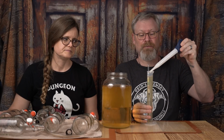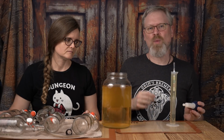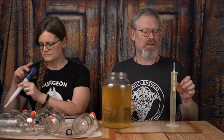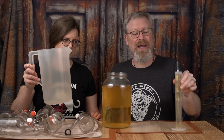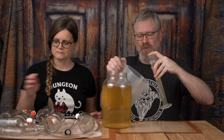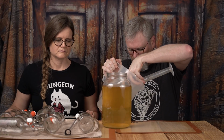Little fizzy. 1.010, exactly like it was before. So it has not changed. That's a good thing. All right, so I want to pour this out because we're going to keep it, and I'm going to pour it into a pitcher. We are actually going to rack directly to a pitcher.